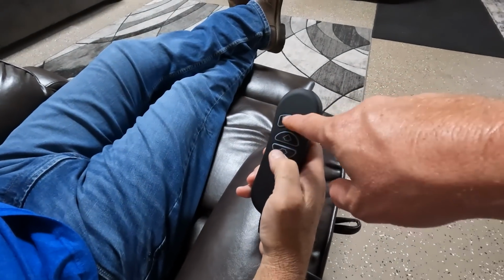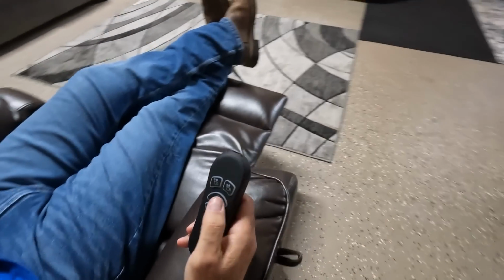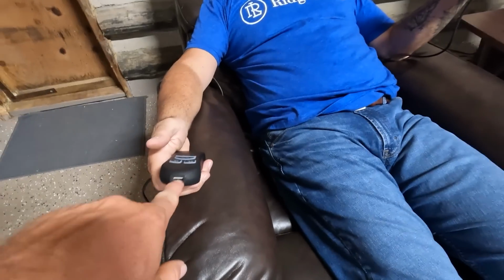Tim has never sat on one of these before, so this is a first time. Look at this. Let's look at these controls. So right here's your back rest, back and forward. This is your up and down. I got a surprise for Tim too. Oh, check this out. It's also got a USB for charging your phone. Check that out. Yep. Man, that's pretty sweet.